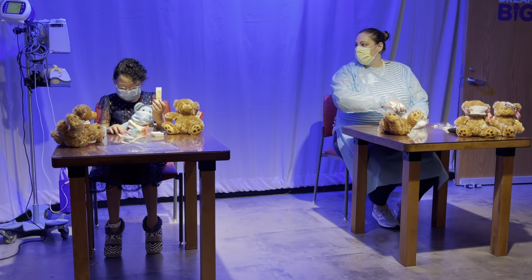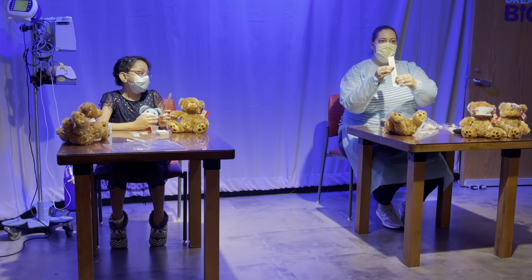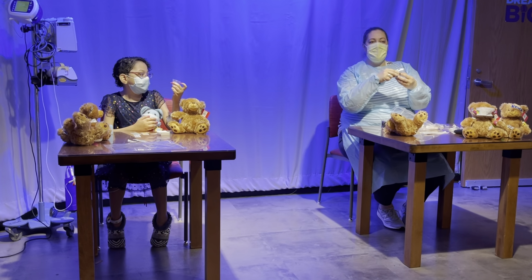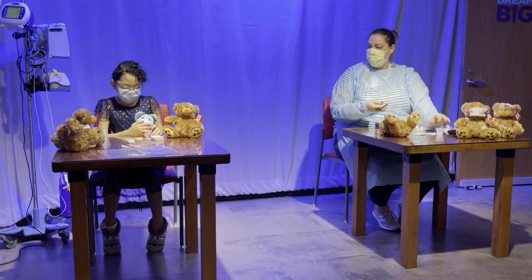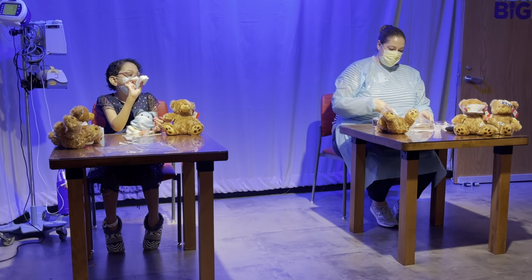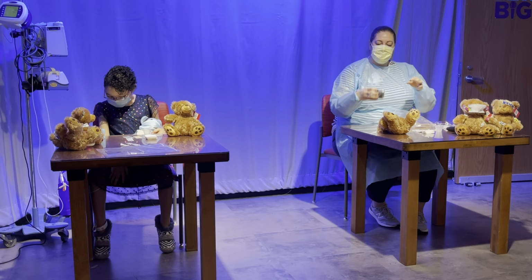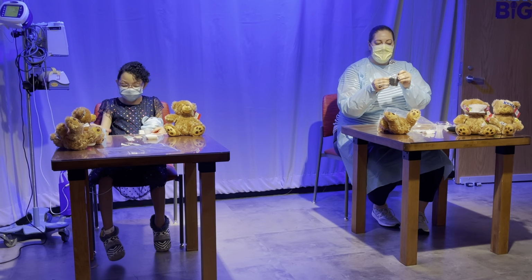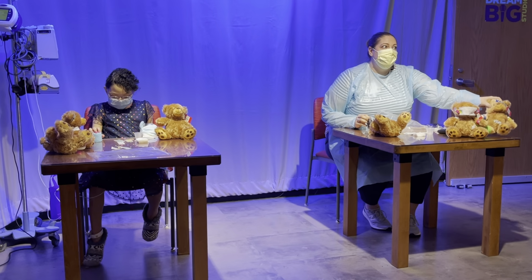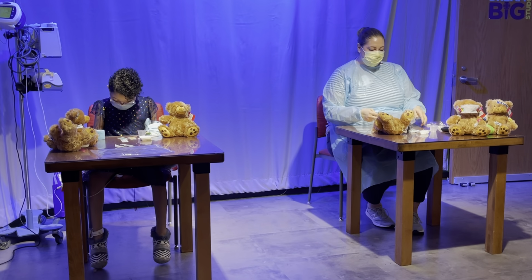Let's see, what else do we have in our bag? Some Band-Aids, we've got a tongue depressor. What else do we have? Medicine cups, okay. And some gauze, okay. What else do we have? Oh, we've got also this sticky tape called Coban, but it makes a really good pretend cast on your bears. So if you want to use that, you can do that too, okay?